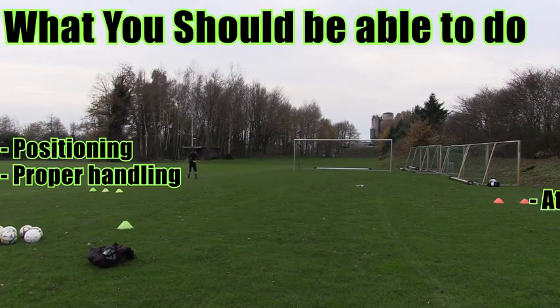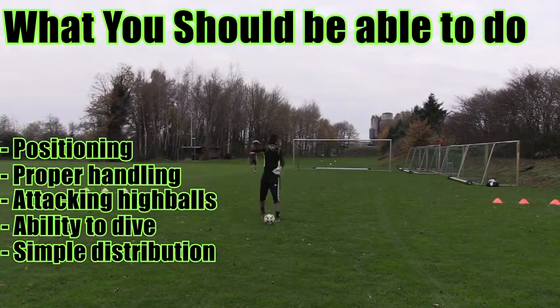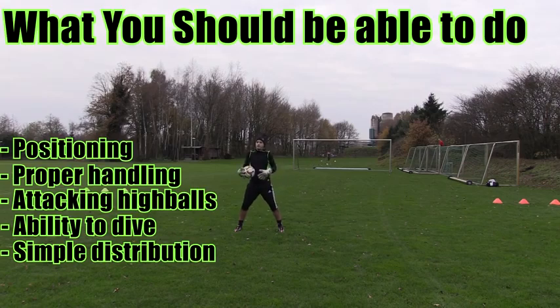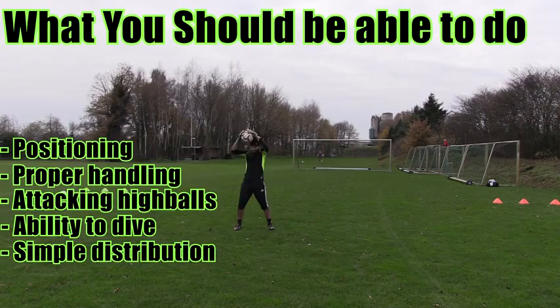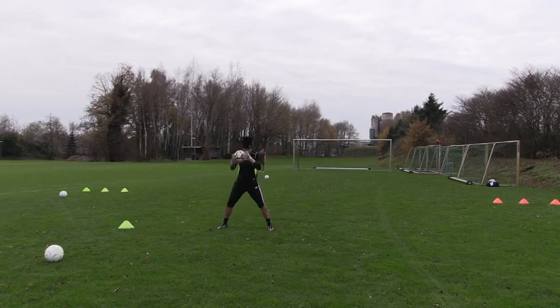These subjects are positioning, handling, attacking high balls, the ability to dive, and simple distribution techniques. A keeper who can hit all these points on the checklist will have a well-rounded performance. Remember, shot stopping is only a small part of what goalkeepers do in a game. Most of the time they are positioning themselves and staying focused on the game.